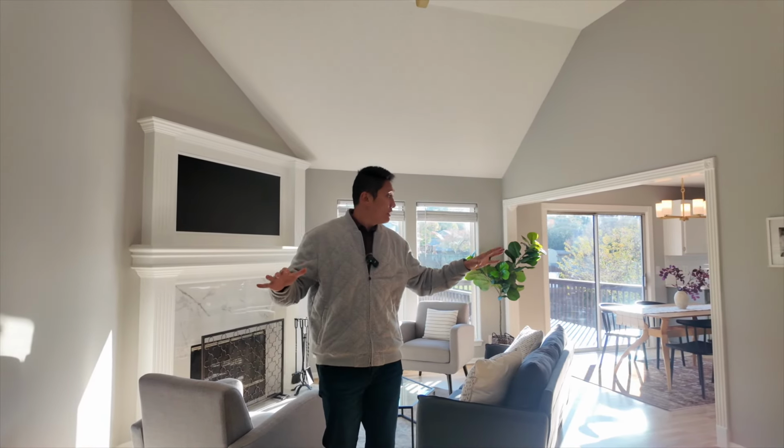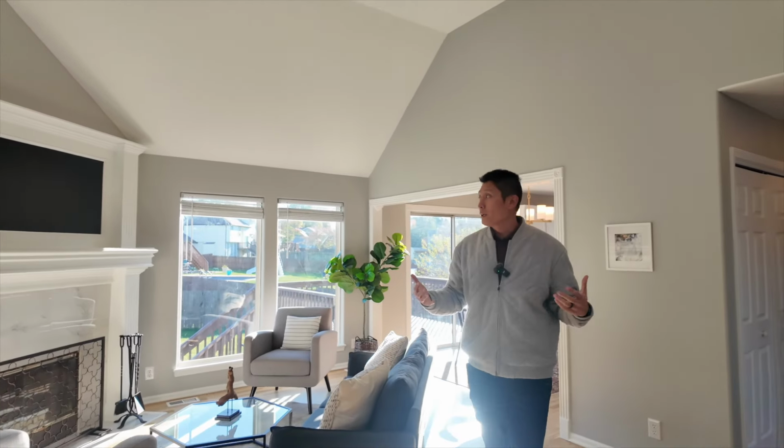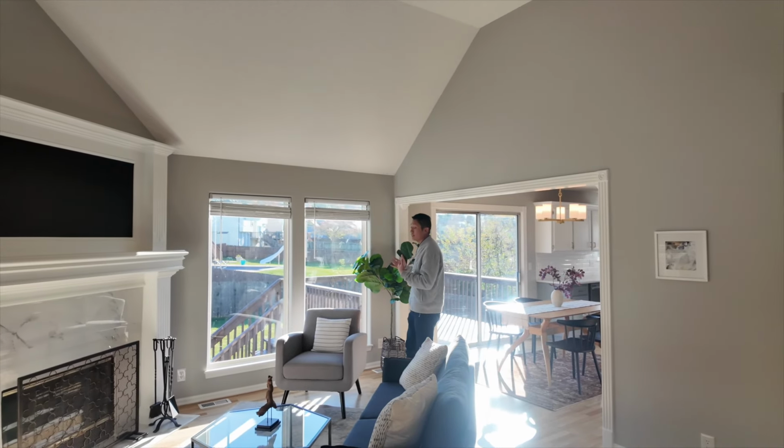Basically, how this floor plan is laid out is you have this living area, you've got kitchen, 2 bedrooms on this side, your primary bedroom on this side. So let's start with this open living area. You can see you've got picture windows that let in a ton of light.